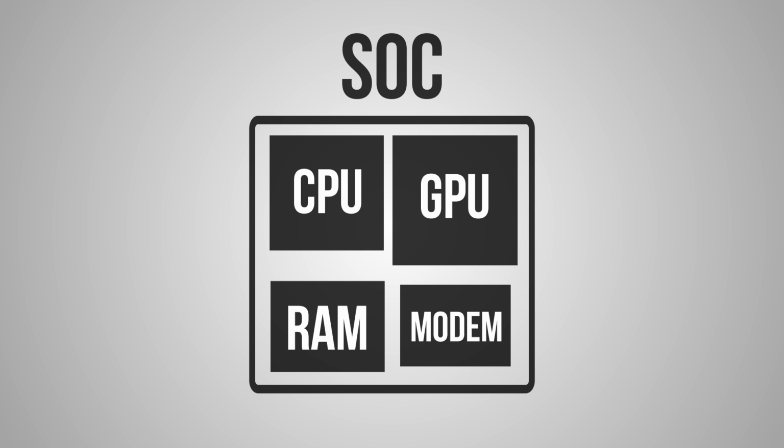The GPU is the graphics processing unit. It's responsible for processing the visuals and the images your screen displays. The RAM is the random access memory. It's the memory where the data of the application is stored temporarily. And finally, the modem, which is the chipset that's responsible for all kinds of communications, like phone calls, 4G data, Wi-Fi and Bluetooth. The SoC might have more chipsets, like the ISP or the image signal processor.